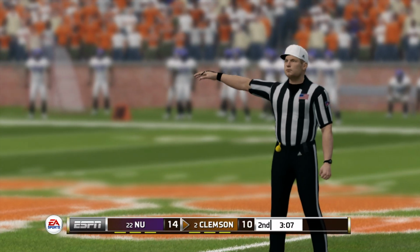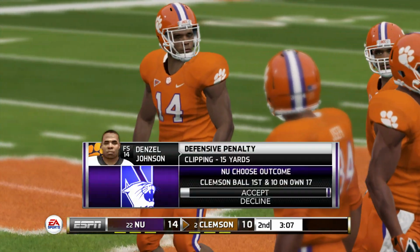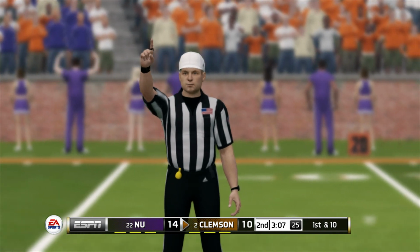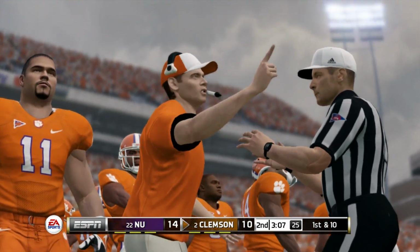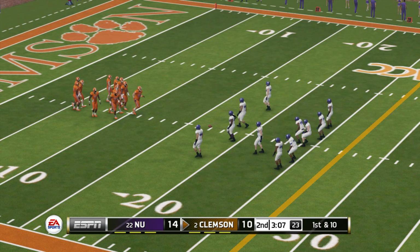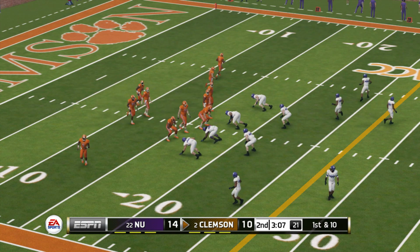Receiving team. Clipping is the call, and now they'll have to find a way to make up those yards right here. We've got a 1st and 10. Ball on the 17.